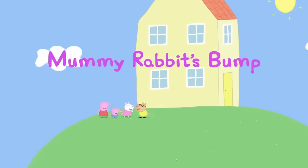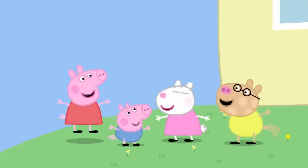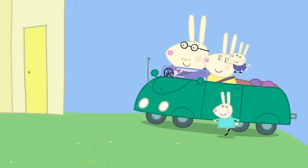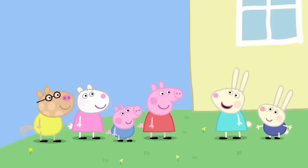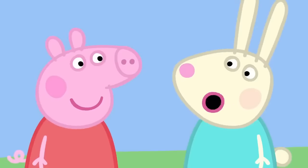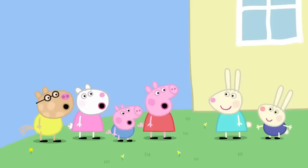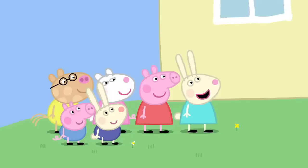Mummy Rabbit has a bump. Peppa and George are playing with Susie Sheep and Pedro Pony. Here are Rebecca and Richard Rabbit. Hello, Rebecca. I've got a secret. What is it? My mummy's got a bump in her tummy. Ooh! Has she eaten too much? No, there's a baby rabbit inside.